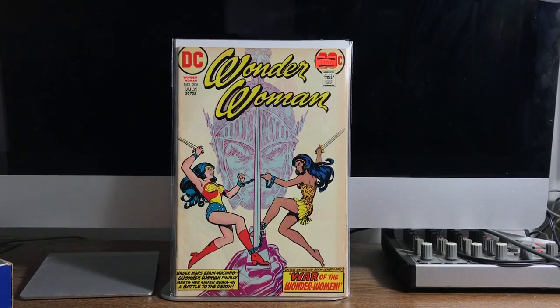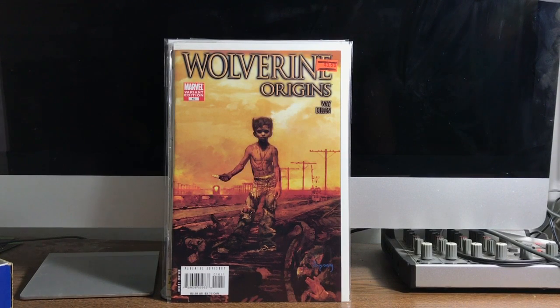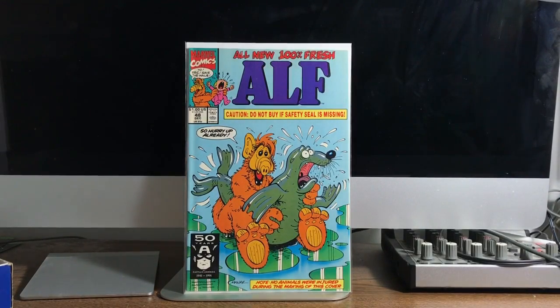All right. And also I picked up Wolverine Origins number 10. The price on it was $3.50, so I paid maybe $2.50 or something like that. Afterwards, the same store had a 25-cent sale or something like that. There really wasn't a lot to write home about. I bought some books there, but again, nothing to write home about, so I'm not going to show those.